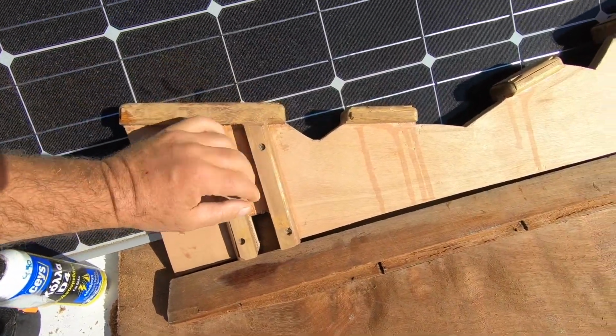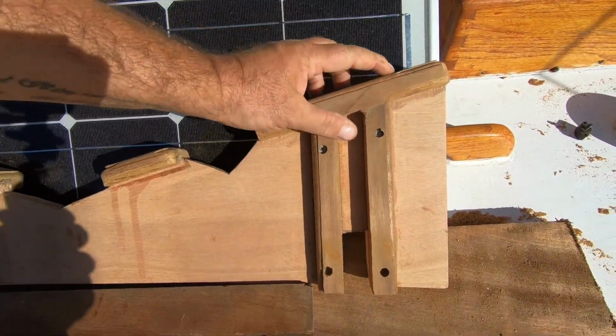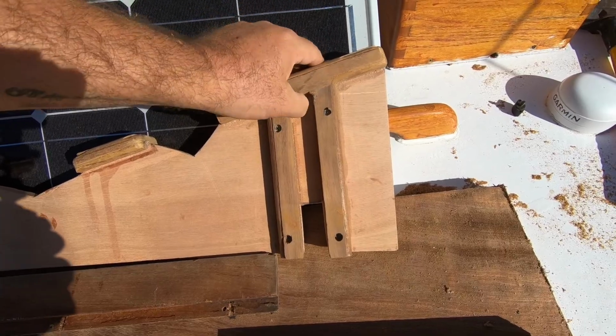Joints are all done. It's okay, it's not perfect. I'm not a joiner. It looks alright. It's going to be strong enough to support the dinghy, that's the main thing.